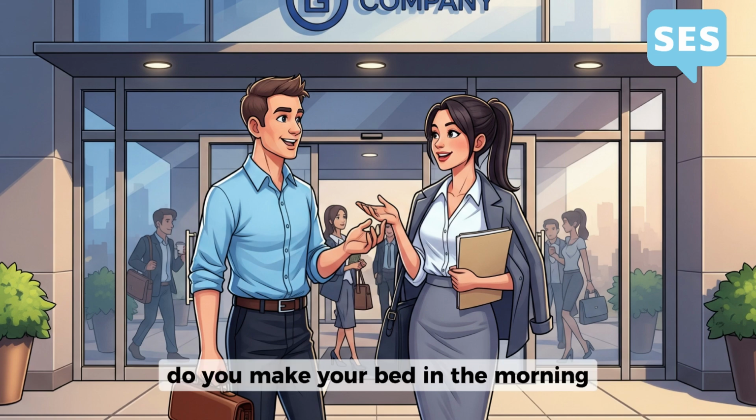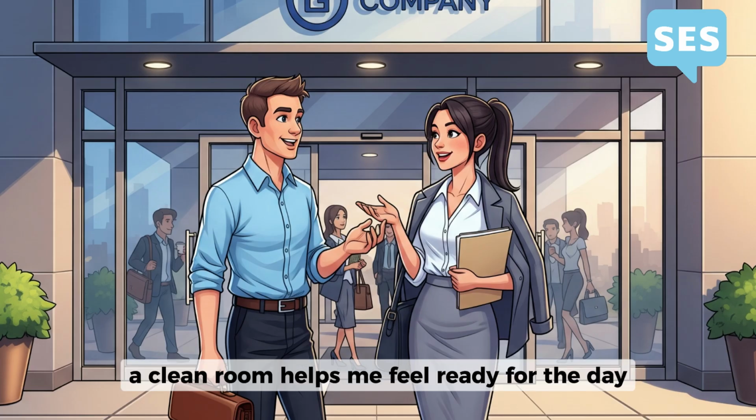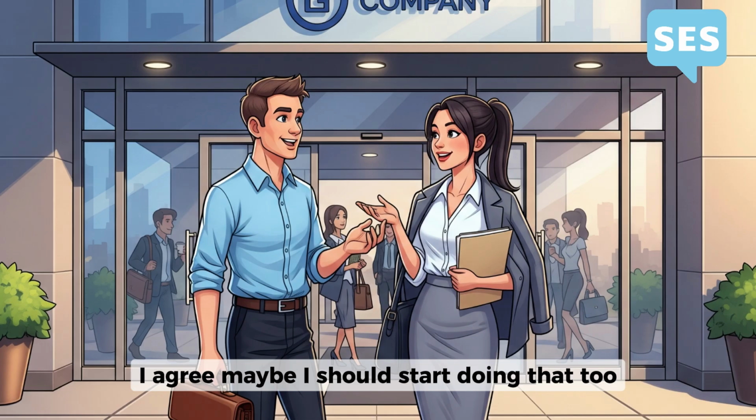Oh, do you make your bed in the morning? Yes, always. A clean room helps me feel ready for the day. I agree. Maybe I should start doing that too.